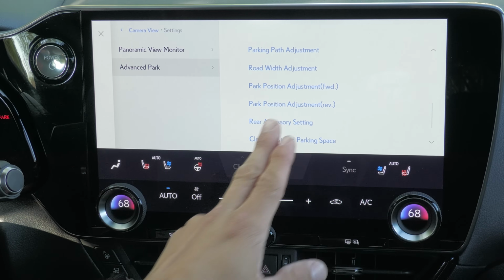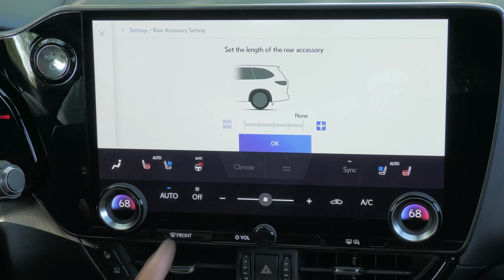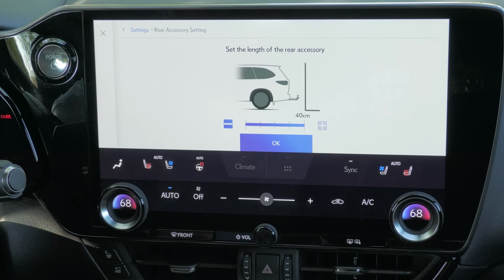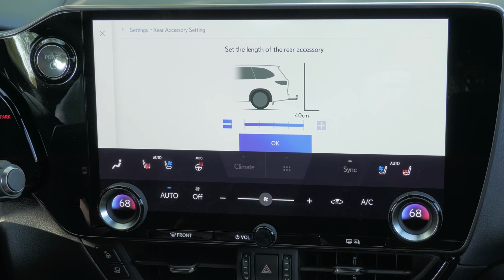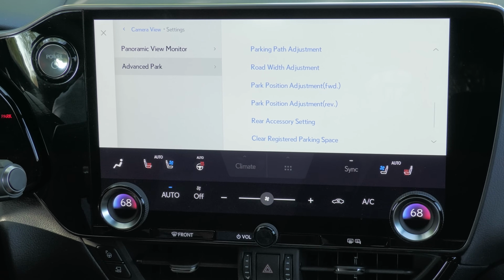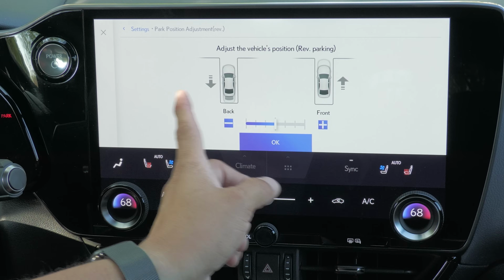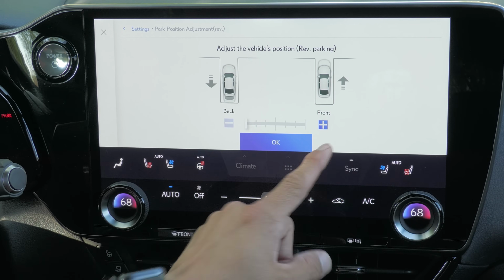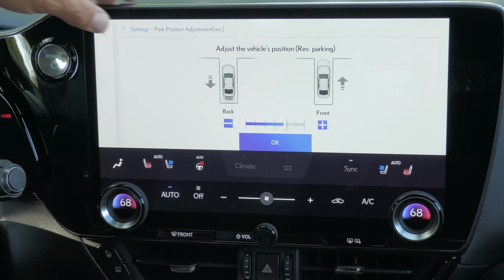And another really cool touch here is this rear accessory setting. If I have something on the back of the vehicle, for instance, a hitch or something that's hanging on there like a bike rack or anything like that, that's up to 40 centimeters, I can have that included in the calculation for the rear parking assistance. And you can adjust the vehicle's position if you're backing into, say, a tight parking spot. You can have it go a little bit closer there or a little bit further away from the back end of that parking spot.